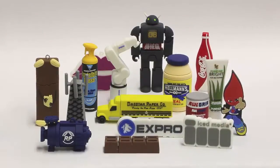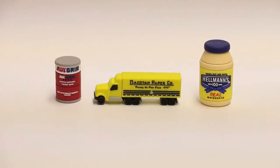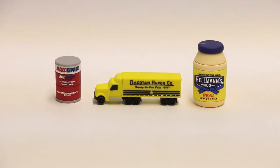Some of our custom 3D USB drives. The 3D USB drive makes one of the best promotional gifts on the market, and here's why. Number one, it has novelty value.